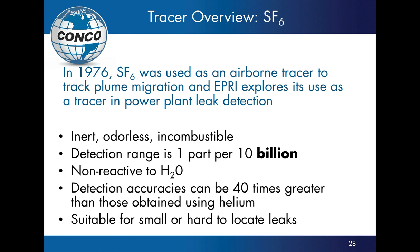That tells you don't have to use much, and it's able to find the smallest of leaks because of its sensitivity. It's non-reactive to H2O. We'll talk about this a little bit more, but we can actually shoot this underwater. So we can find leaks that are below the waterline. Helium, not as much. And its detection accuracies can be 40 times greater than those obtained using helium. So it's suitable for finding small or hard to locate leaks and for those leaks that are below the waterline.